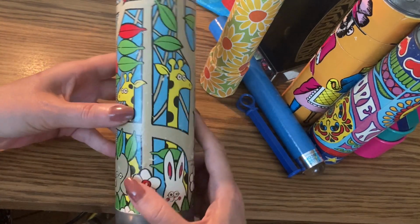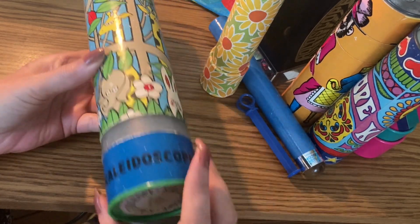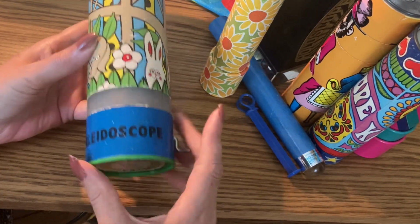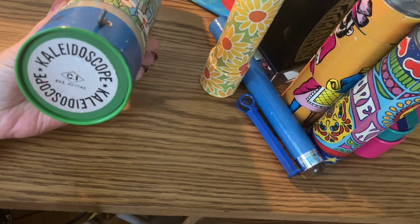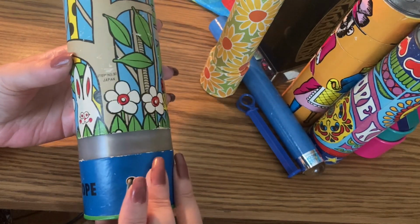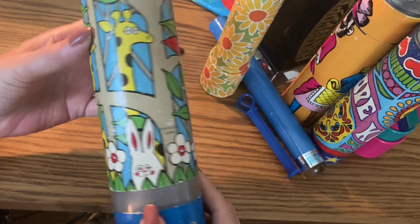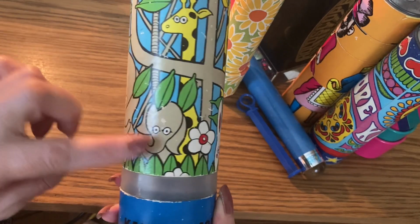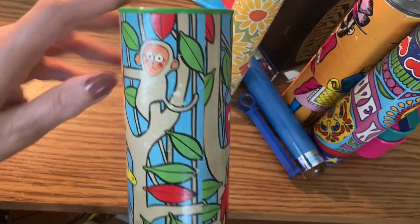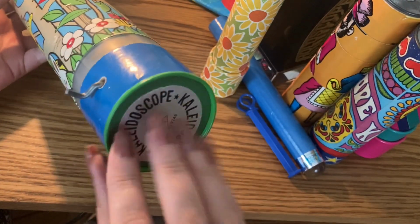I couldn't find this one anywhere on the internet. It's a zoo scene on it, and I showed it to my husband. It's a definite 60s or 70s thing, I'd say. It says on the bottom, CI and a patent number, kaleidoscope. I knew it's stamped Japan. There's a giraffe, well, 2 giraffes, bunny rabbit, a couple of elephants, some birds, owls, flowers, and a monkey. A metal top, I think, and metal bottom.